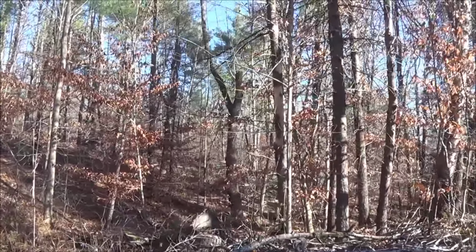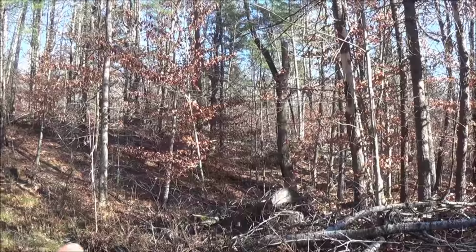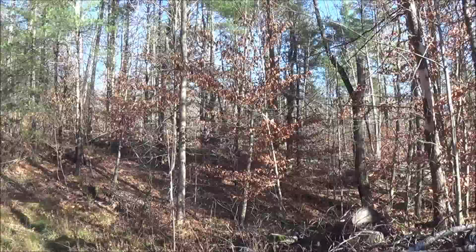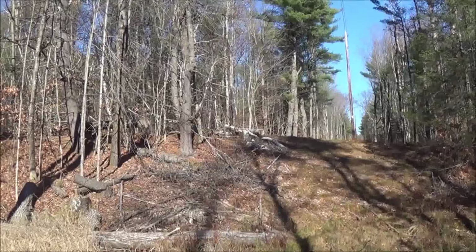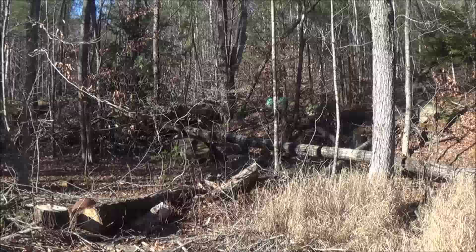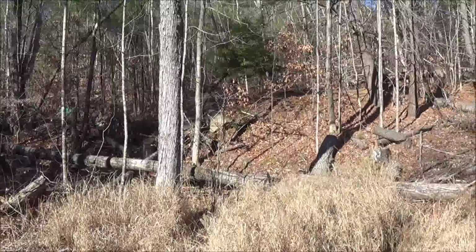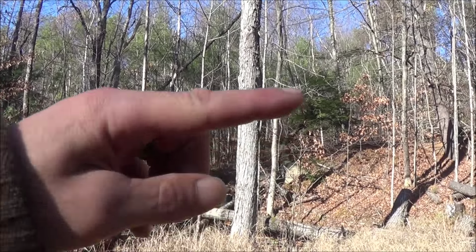I got a bunch of beech in there. So you can see all the trees down in there. I just pushed over a couple big birch trees cut down there. Big oak right here. And some little hills just goes over there and back up.